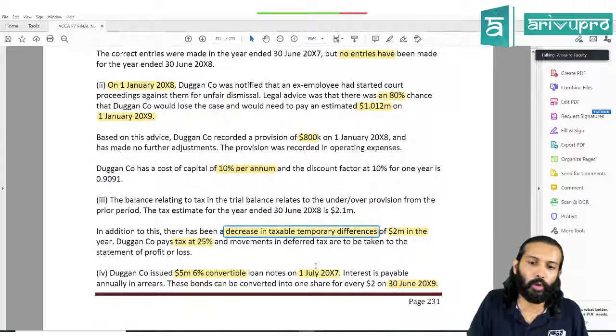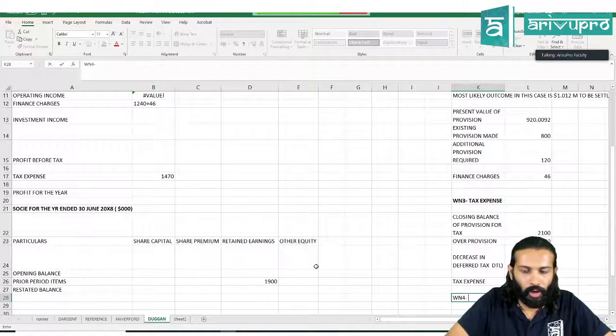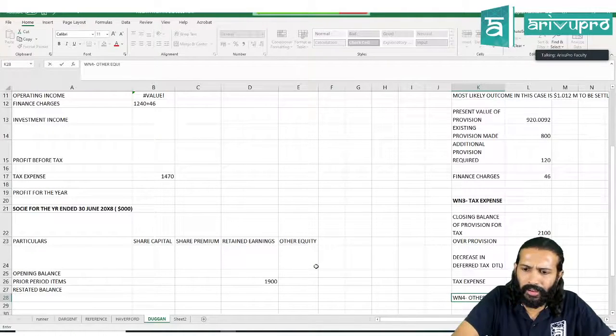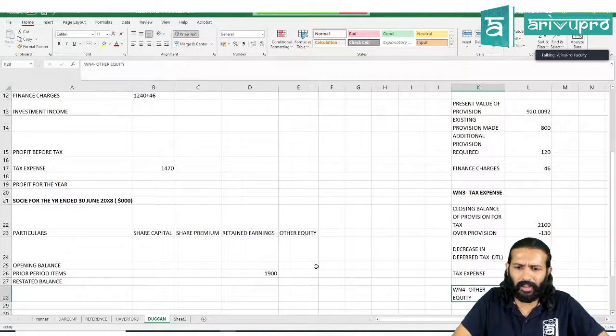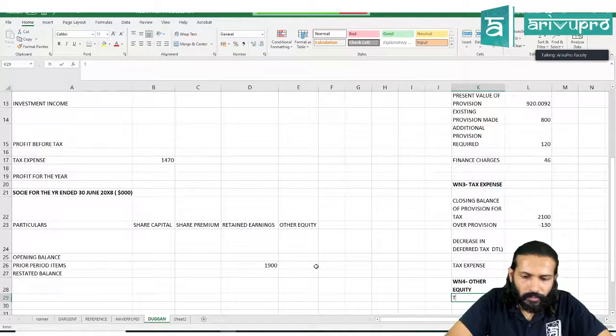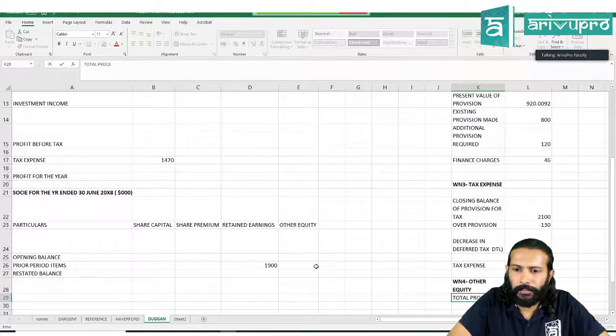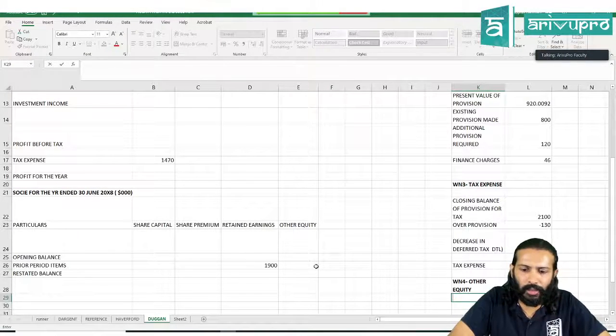Let me go to the fourth one. Fourth one is our compound financial instrument. So we'll write working note number 4. We'll write it as other equity. We are trying to find out the other equity, and we are trying to find out a lot of other things here, but still we'll call it other equity portion. First, what do we need to find out there? First is total proceeds. How much is the total proceeds you got? Or maybe we'll find out the present value of cash flows.